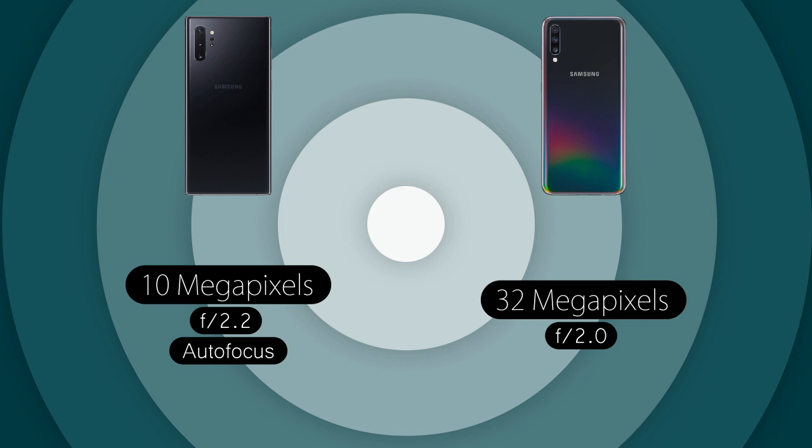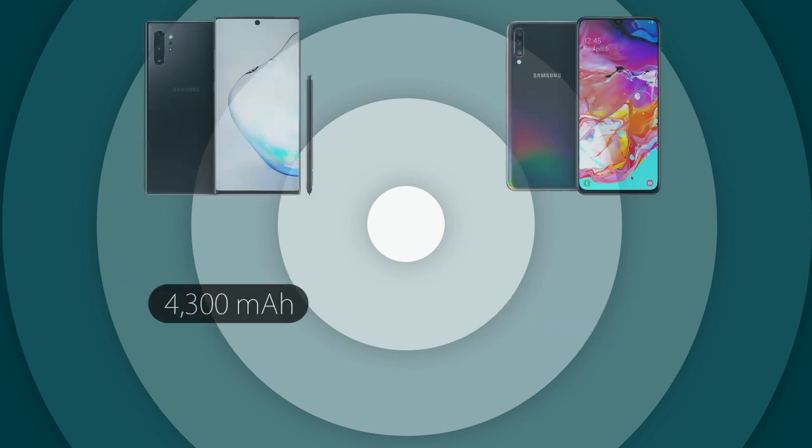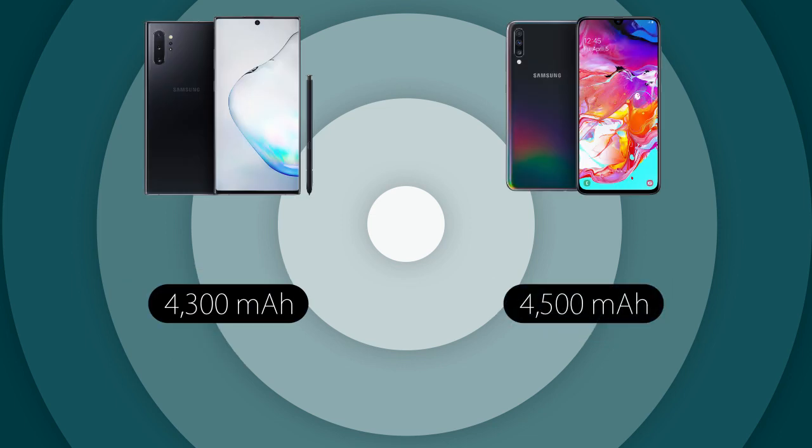selfie videos. As for the battery, it is slightly lower on the Note 10 Plus compared to the A70, so in normal everyday use the screen on time will also be slightly lesser on the Note 10 Plus. And when the CPU and GPU usage increases on both phones, like during gaming or video rendering, then the Note will discharge even faster, but in return you will get more performance.